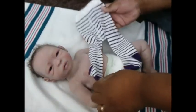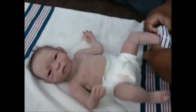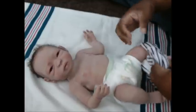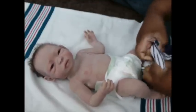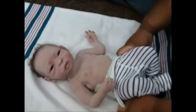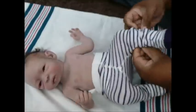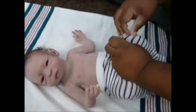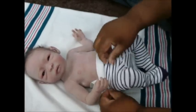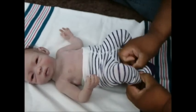She looks so cute with these on. This is the size newborn. And these are supposed to fit like tights. They're like the tights material. So we're gonna see how to get those pretty little feet in there. Oh my goodness. She looks so cute.